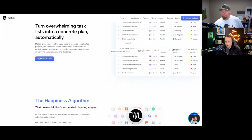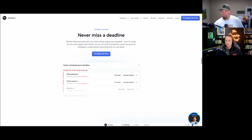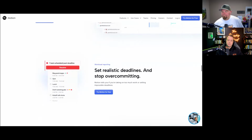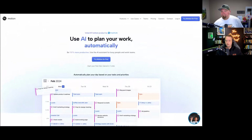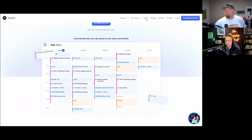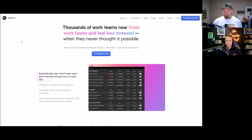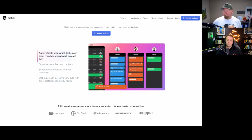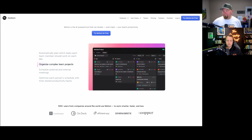And you can prioritize tasks. So it will order your calendar in a way that you get things that have a high priority done, and it will push other things back for you. You can also use this for teams. It has a teams function. So if you have employees in your dropshipping business, you can have team calendars, and you can assign things to people and plan out what individual team members should be doing and their prioritization.